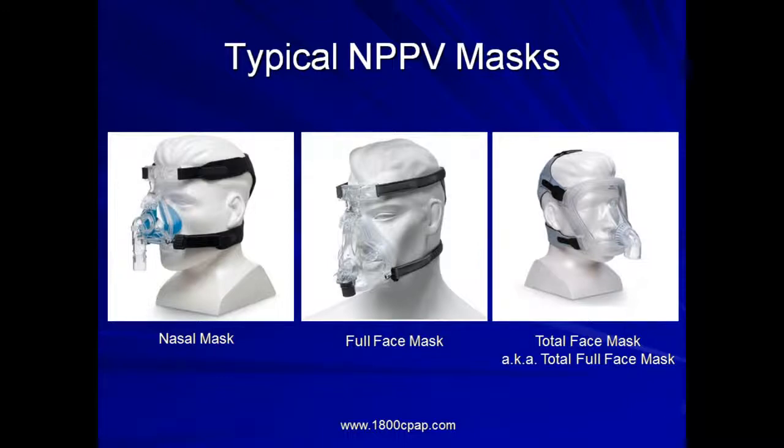Between these three options, the nasal mask is the best tolerated by the patient, but the face masks have physiologic advantages. For example, with a nasal mask, pressure can escape via the mouth in patients who are mouth breathers by habit. In addition, the nasal passages are relatively narrow and add significant amounts of resistance to airflow above that from the trachea and bronchial tree alone. However, the risk of aspiration may be diminished with a nasal mask compared to face masks.